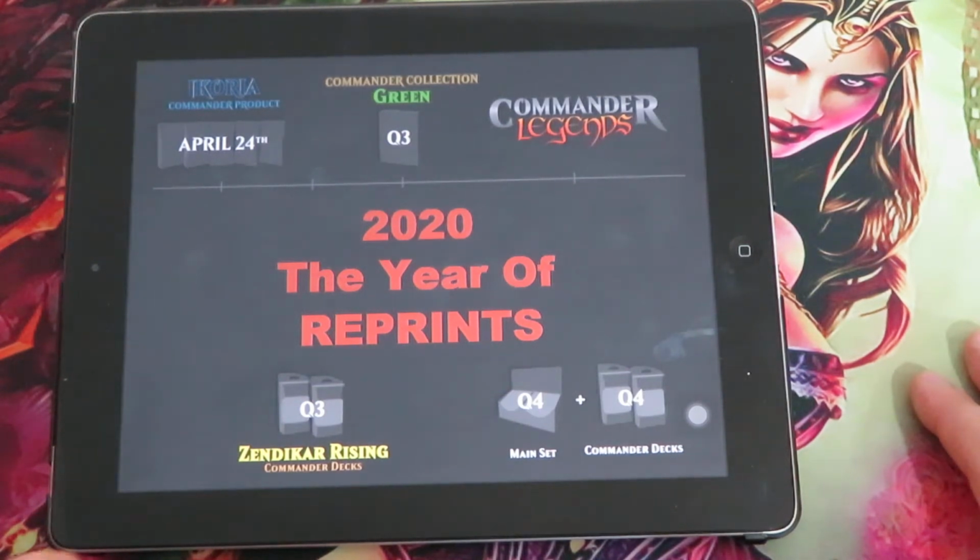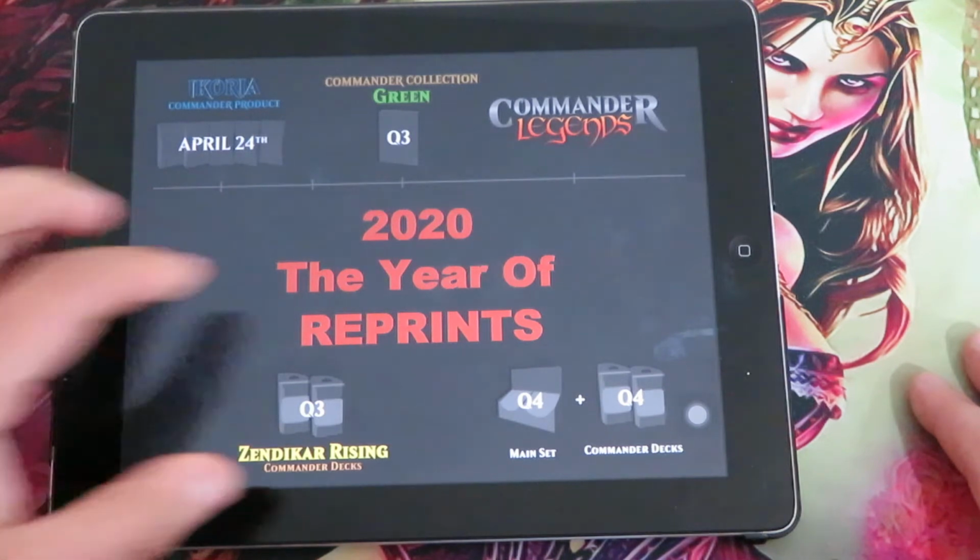A lot of product will be released for Magic the Gathering, and a lot of these products will have reprints, and reprints of staple cards. So be aware if you want to buy or invest in singles, be very cautious, because a lot of cards will get a reprint and a lot of cards will drop in price. With all the products coming this year, I'm sure that collections and singles out there will drop drastically in price.